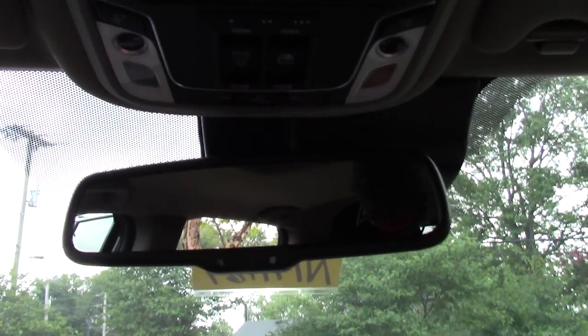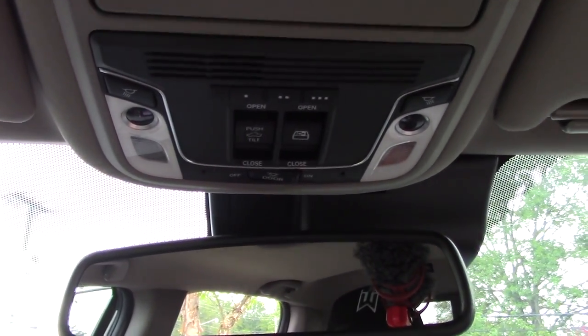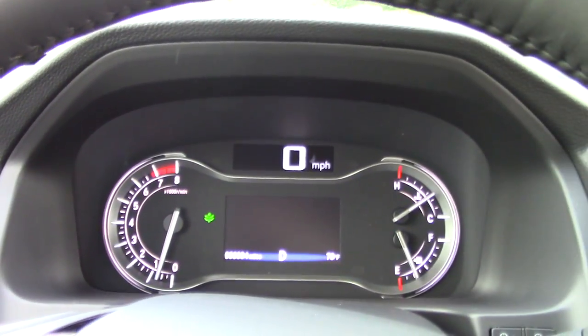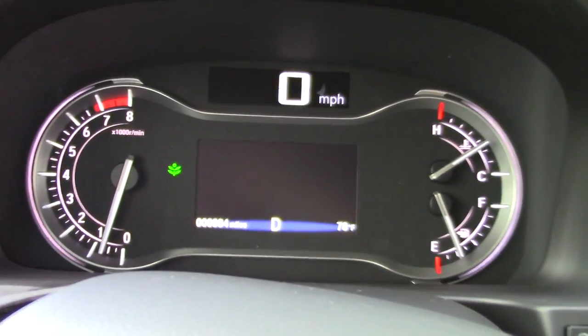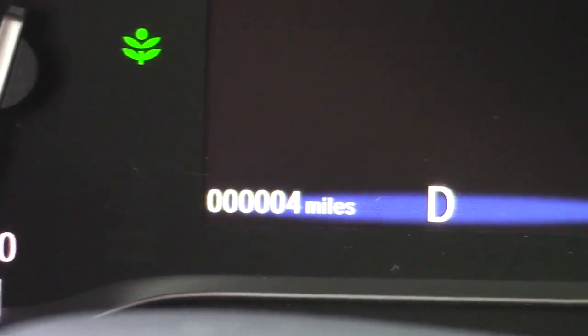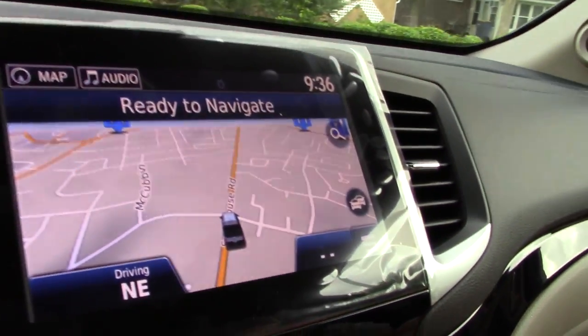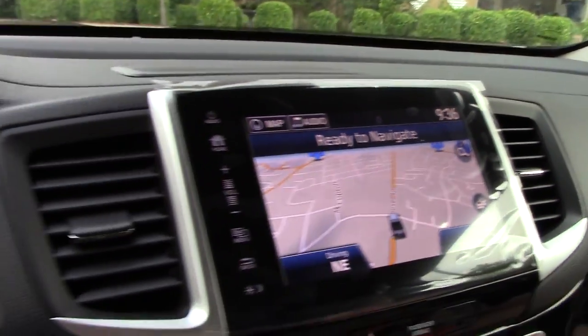And then this thing does have a sunroof, as you can see here, so that's also a nice feature. And then up here is all of your sunroof controls, your lights, and your garage door opener, and so on and so forth. So this vehicle in particular does have, I think, 4 miles on it. Yeah, really low, obviously, being brand new. Still has all of the film on the screen, as you can see.